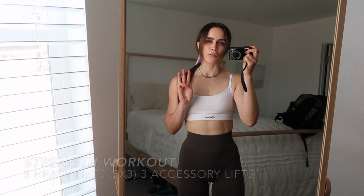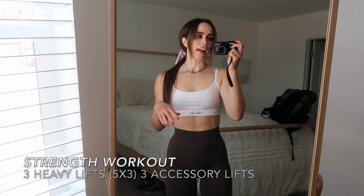Okay, so for my strength cycle, let me give you the rundown. I've been doing this for 3 weeks. This is my fourth and final week for strength. So today I will be doing 3 heavy lift exercises, 5 sets of 3, and then I'll be doing 3 accessory exercises at the end, in the 4-set, 10 to 12 rep range.